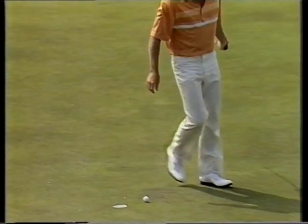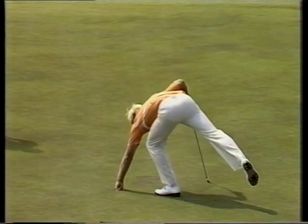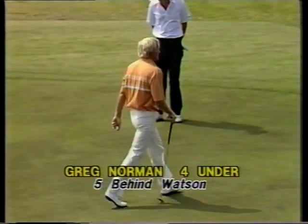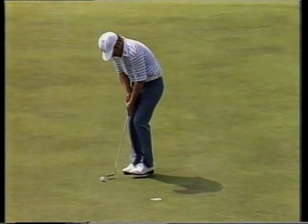Not to be, so that'll be a bogey. He's a little upset with himself at that chip shot he played. It wasn't a terribly difficult one. Now Peter Senior with this putt for a bogey.